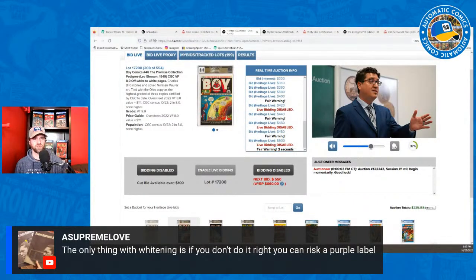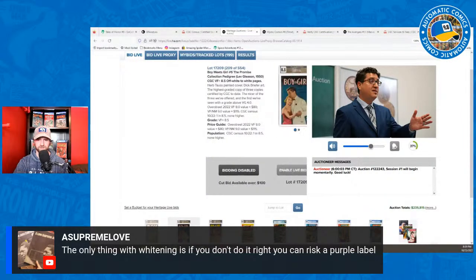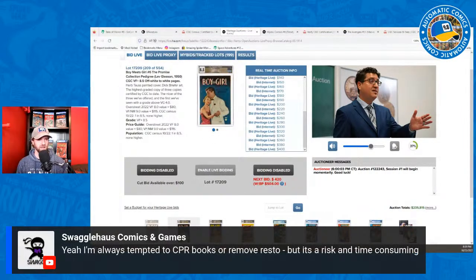Only thing with whitening, if you don't do it right, you can risk a purple label. I've heard there have been people that have gotten purple labels back, if they don't get rid of all the peroxide or something like that. But it's definitely a risk. Yeah, I'm always tempted to CPR books or remove resto, but it's risky and time consuming.